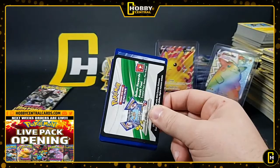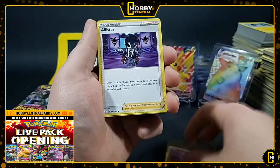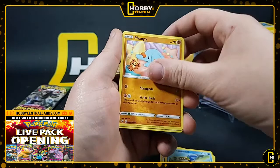We got a hit pack here, ladies and gentlemen. All right, here we go. Now, the last box that we opened, the last pack in the box was the Full Art Pikachu. Let's see if the last 2 packs here can give us some love.